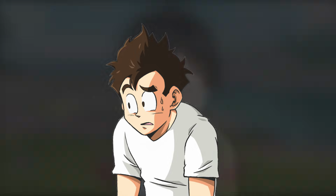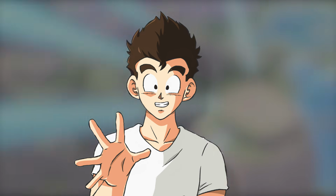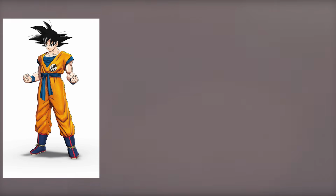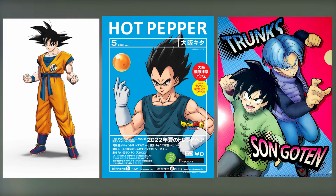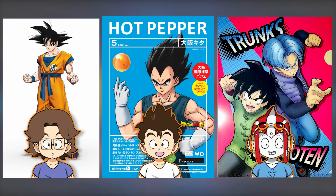We had a lot of drawings to do this week, and I wanted to keep this video relatively short. You guys suggested we redo some of the promo material for the film itself, so for this segment we will be drawing this image of Goku, this image of Hot Pepper Vegeta, and this promo image of Goten and Trunks. And the artists to draw them will be Trev, myself, and Editor-san respectively.